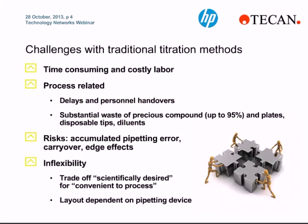Our customers have reported to us several common problems with their current titration method, including time-consuming methods, substantial waste both of compounds and consumables, risks, for example, with accumulated pipetting error, and inflexibility. We see that often these challenges lead labs to decide to skip certain experiments, such as drug-drug interaction.